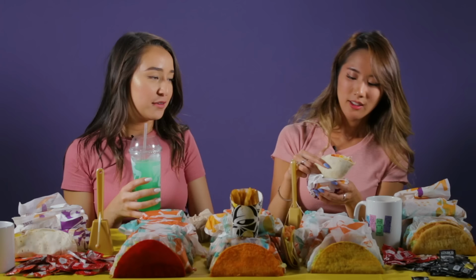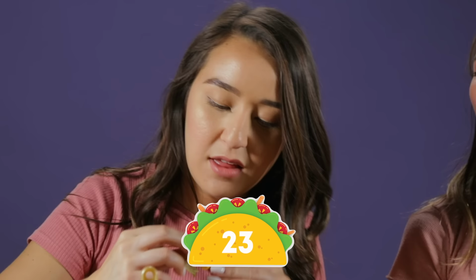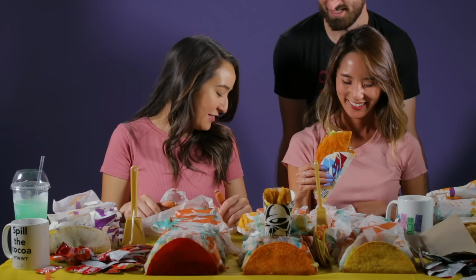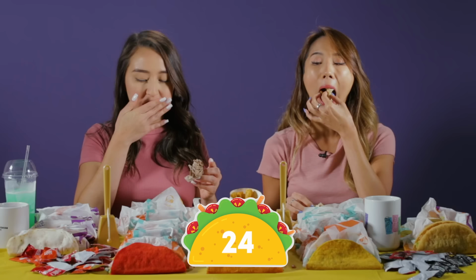Oh my God. Remember we were complaining about how the nuggets were too big? And now compared to this taco? I'll have this in one bite. Oh my gosh. Hey, Webby, I'm actually gonna adjust your chair. Okay, it's not me that's heavy, it's the chair. Cheers. We were definitely struggling earlier because one taco is like five nuggets at least. I don't think Keith thought about how much bigger a taco is than a nugget. Help us. Ooh, hot sauce is hot.